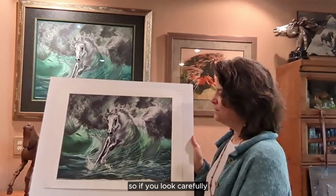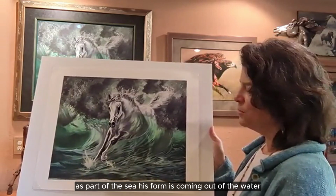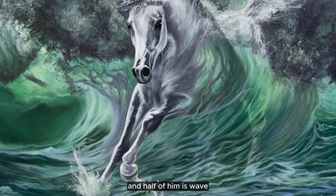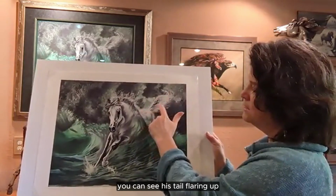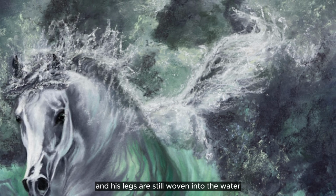So if you look carefully, you can see how this horse is actually emerging as part of the sea. His form is coming out of the water, and half of him is wave and half of him is formed into horse. And his tail is still part of the foam. You can see his tail flaring up, and his legs are still woven into the water.